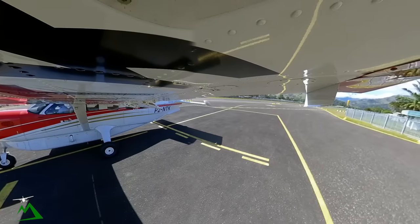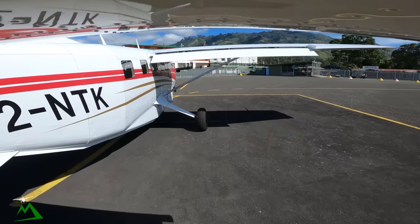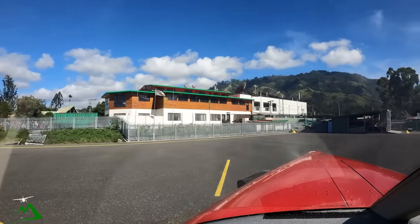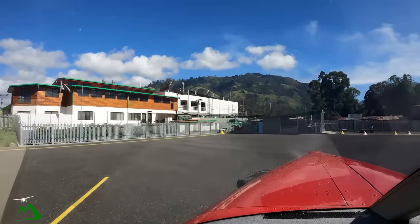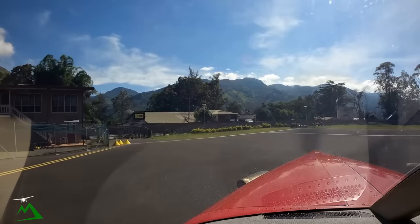All stations, Chimbu 120.1, November Tango Kilo. We'll be departing Chimbu for Yumbaitok. November Tango Kilo, taxi.